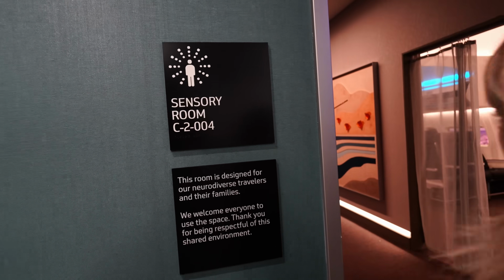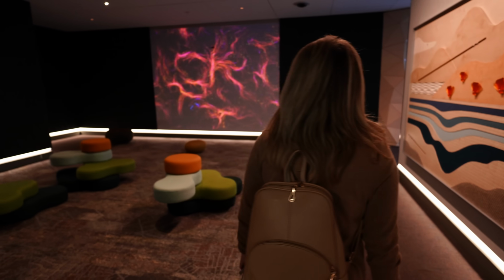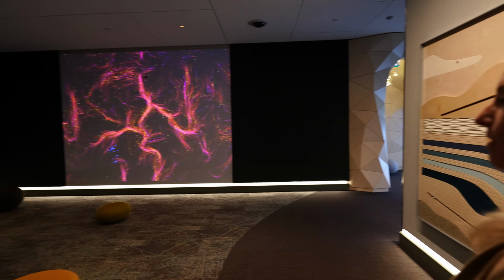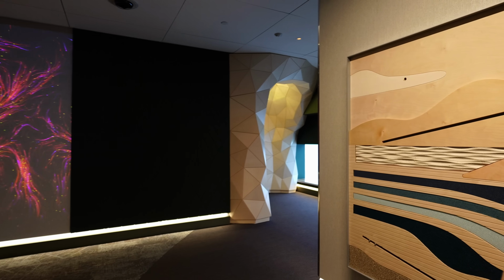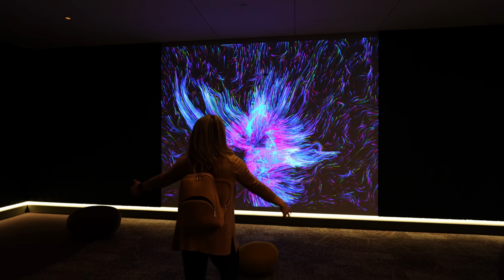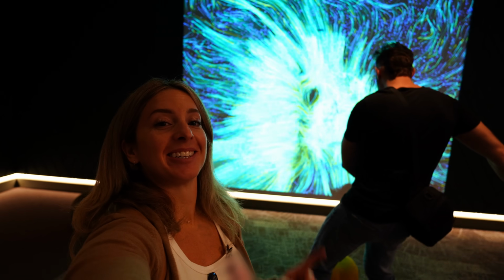Airports can be overwhelming, so I think the most thoughtful place in all of SFO is the sensory room. It was designed especially for neurodivergent travelers and their families. It's a space that says, hey, let's make air travel a little less chaotic. First, there's the interactive quantum area, part analog, part digital, and fully ready to keep hands busy and minds chill.